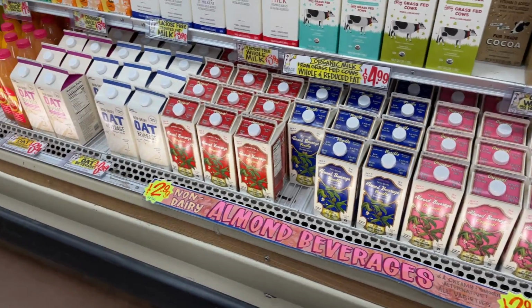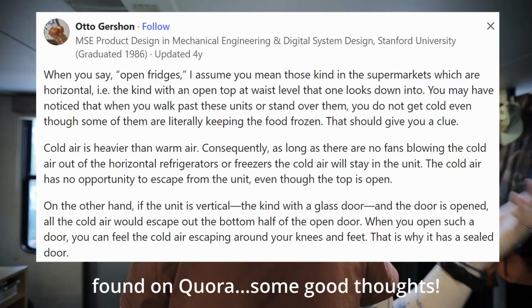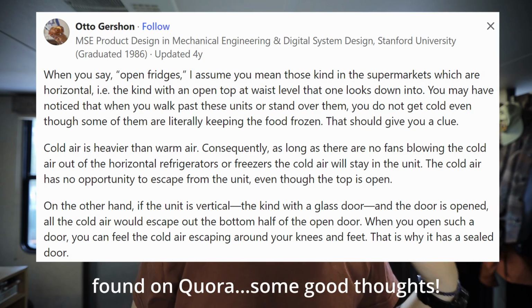And the same with ice cream. There's ice cream in those freezers that are open. If I left my freezer open right now, everything would melt. They've got to have those cranked really, really cold, and they're open.